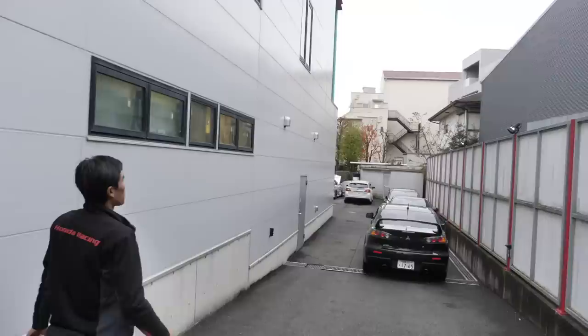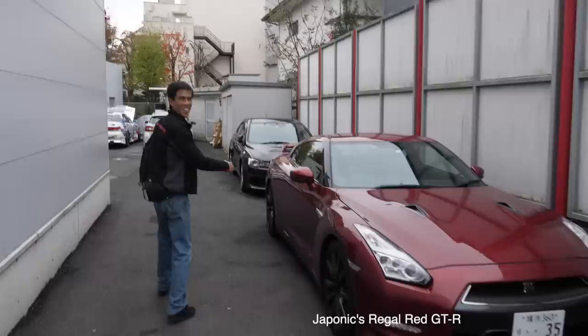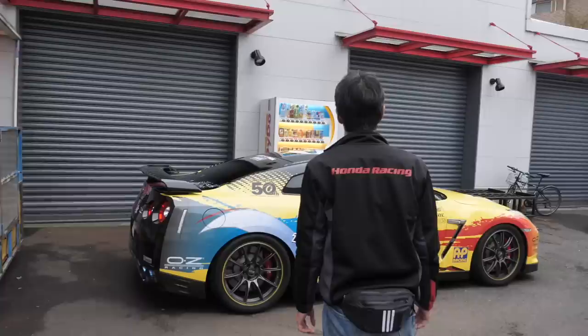Now we're going to go check out the engine building and tuning facility, which is located on the first floor of the building. And maybe we'll get lucky and get to see some of their demo cars as well. So hidden right behind the building here, let's see what there is in store. There's a couple of Lancer Evolution 10s. I see a red GTR. It looks very familiar. I wonder whose car this is. Does it have a Tomei exhaust? Not yet. Oh my goodness. Just the coloring of this R35 GTR, which is Tomei's demo car, I believe.